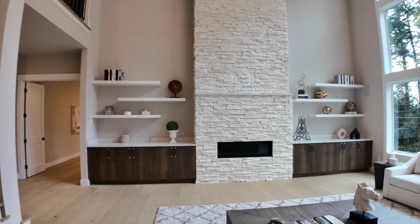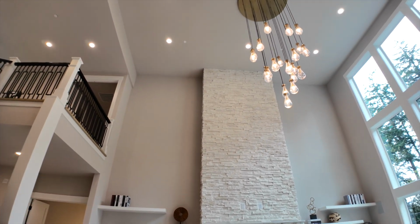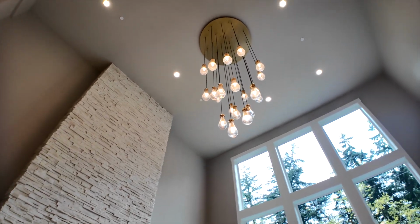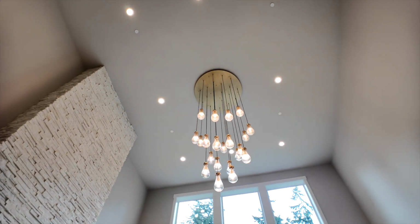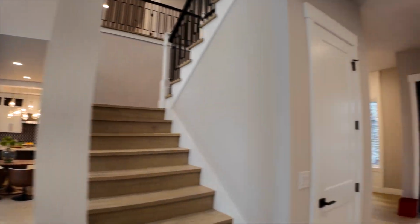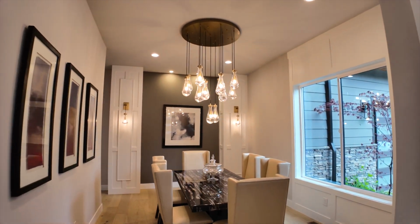And then you have the floor-to-ceiling fireplace. I mean, that's just such a nice touch. And then these chandeliers are dropping down. Another beautiful touch. I mean, those things are massive, and it basically matches all around the house. You have some in the kitchen there. And then you also have the same type of chandeliers here in the formal dining room.